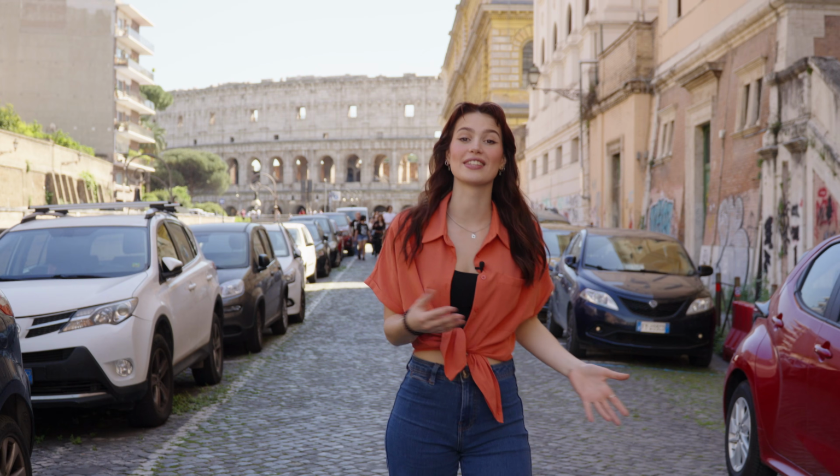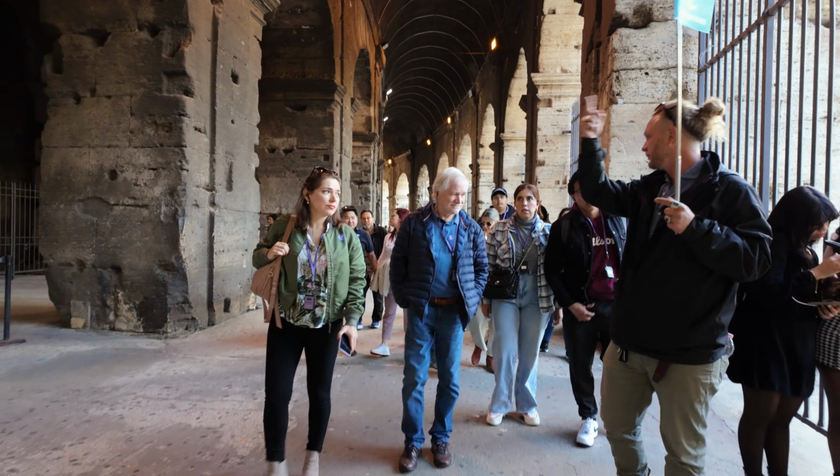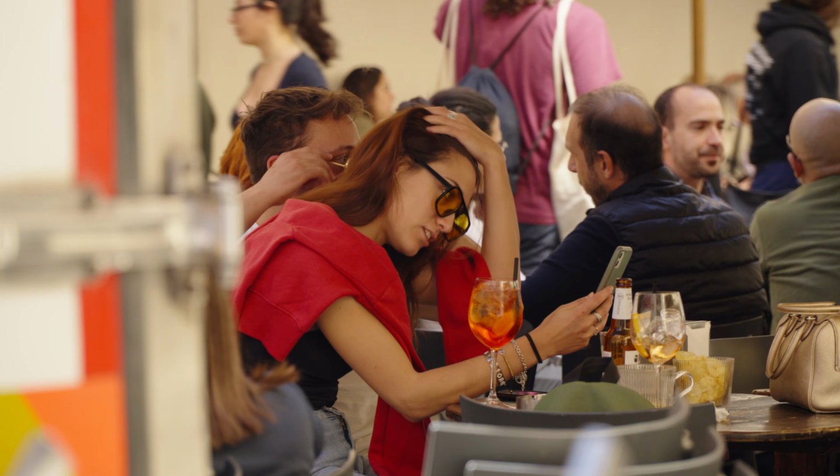A good time to explore this neighborhood is actually after your visit to the Colosseum. Maybe you want to go out for lunch, grab a drink, it's the perfect place to do it.